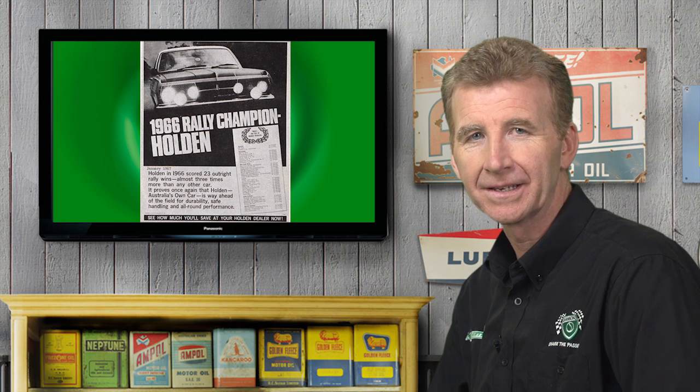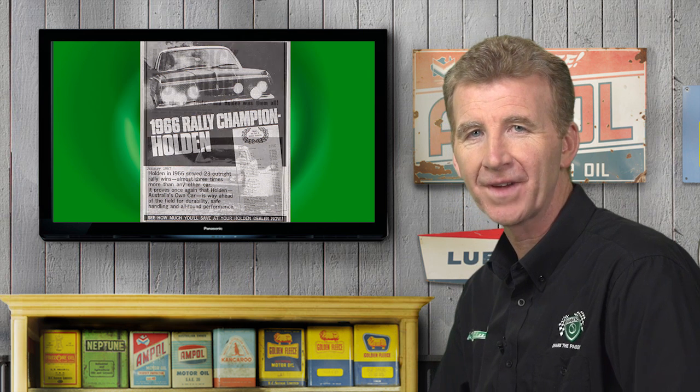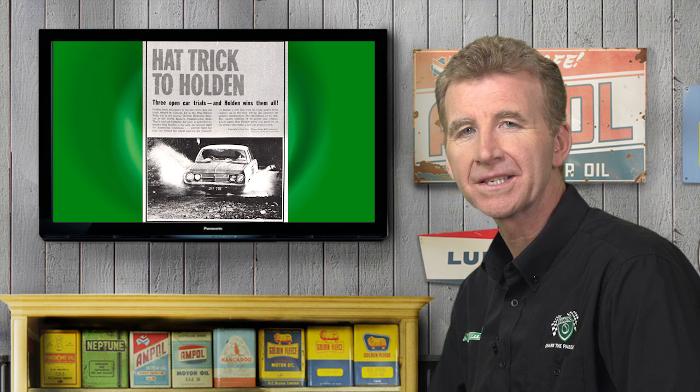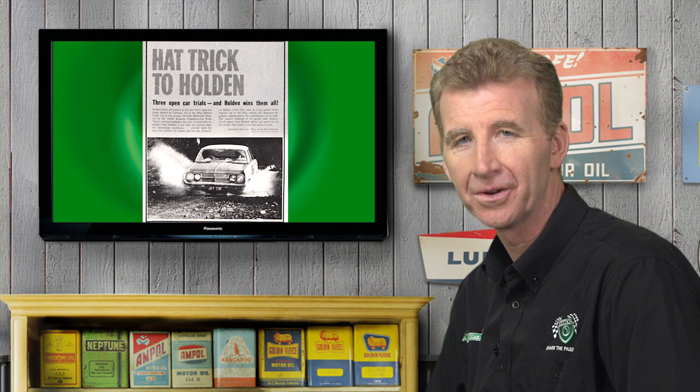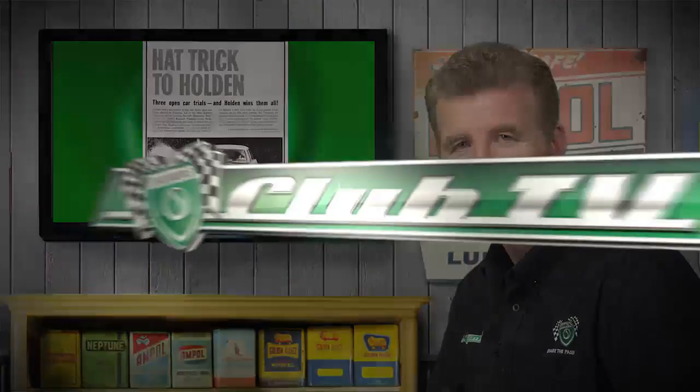The better handling and larger capacity HR X2 grabbed the lion's share of rally wins in 1966, claiming numerous state rally championships and lots of accolades for Holden. The X2's reign soon came to an end with the release of the HR Holden 186S in 1967, which Holden rally teams switched to en masse. The X2, though, had proven itself to be a worthy champion in the toughest of all motorsports.